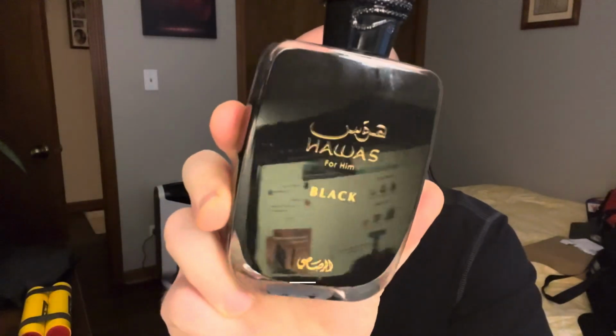We've got 3 more. This is the third to last. Let's talk Rasasi. Came out of nowhere with the Nishane Hacivat cologne. It's Hawas Black.